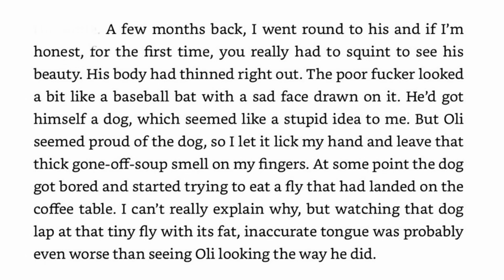A few months back I went round to his, and if I'm honest, for the first time you really had to squint to see his beauty. His body had thinned right out. The poor fucker looked a bit like a baseball bat with a sad face drawn on it.